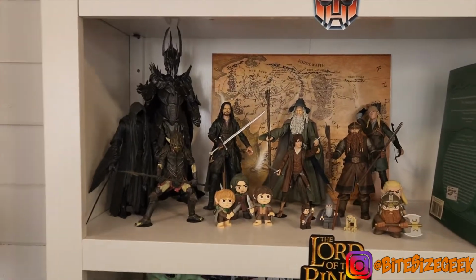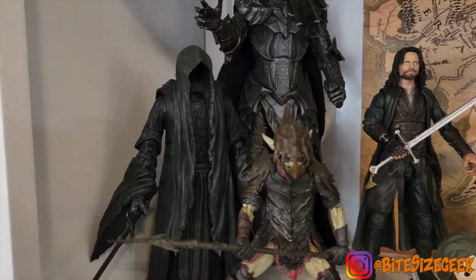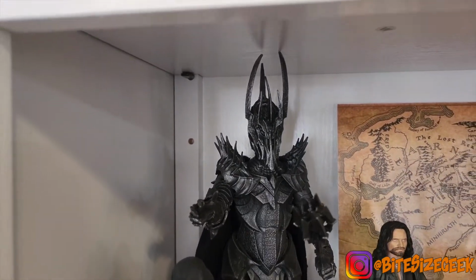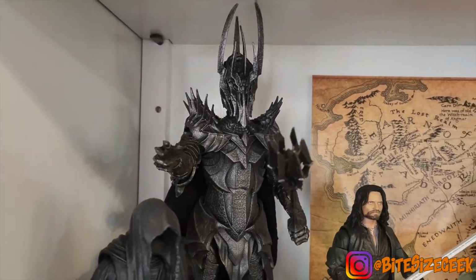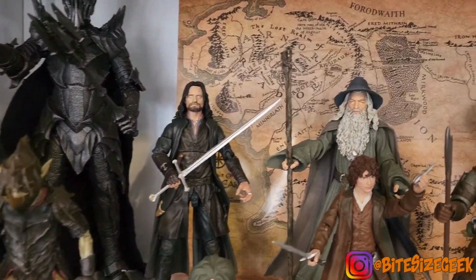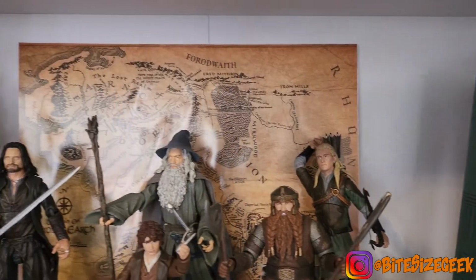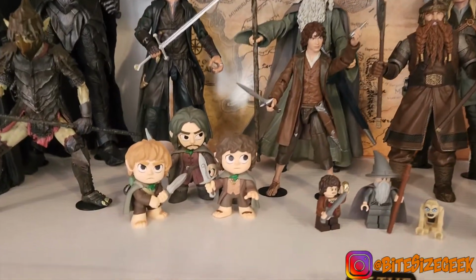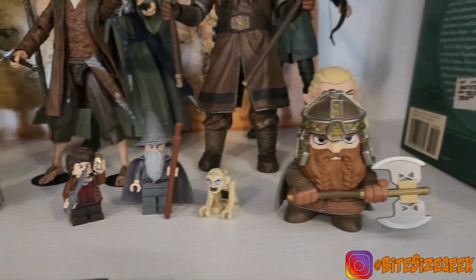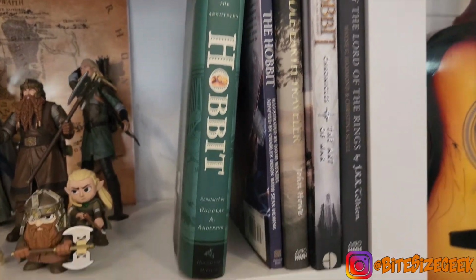Come down here, we have the Lord of the Rings shelf. We have the Nazgul, Orc, the very large Sauron with his mace. Looks really cool. He's really big. I think he's like 13 inches tall. Aragorn, Gandalf, Frodo, Gimli, Legolas, a map of Middle Earth in the background, some of the Funko minis, some of the Legos, some more of the minis, a few Hobbit and Lord of the Rings books.